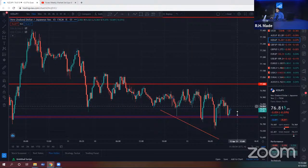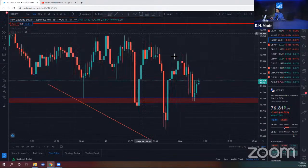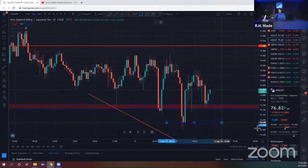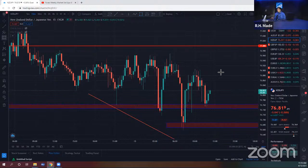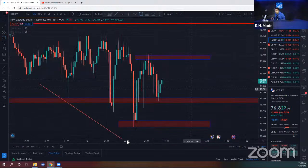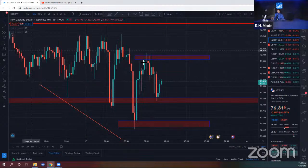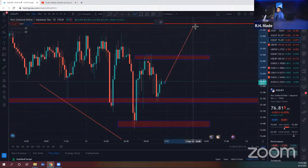Okay, so as we see here on the 15, right now we're pretty much at an awkward spot. We have the lower low and we have your lower high. So if you're a bear, you're waiting for the lower low to be broken and retested. And if you're a bull, my fault, you're waiting for the higher high around 76.5, 76.8 to be broken and retested.